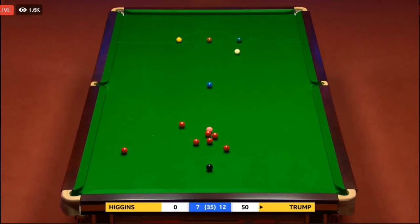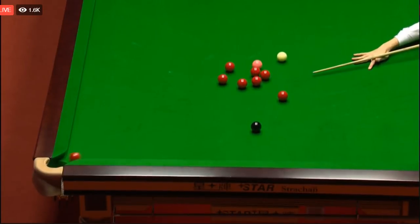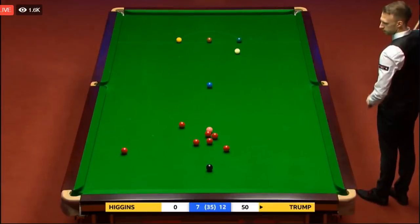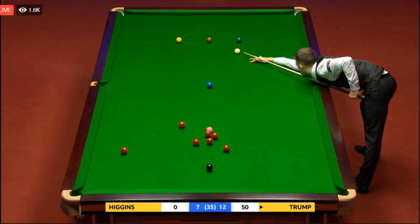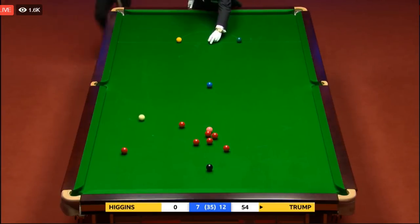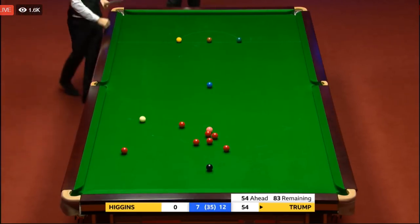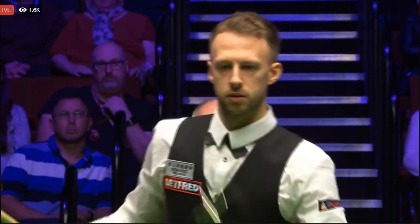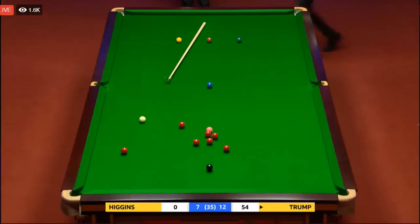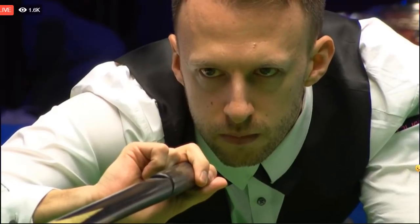Excellent shot. Good response here, John. Yes, he's taken these really well. Just nudging out the reds that are going to be needed. And he's used this to perfection. 54. Points the lead, 83 remaining. Two reds, two blacks, get him to snookers required.